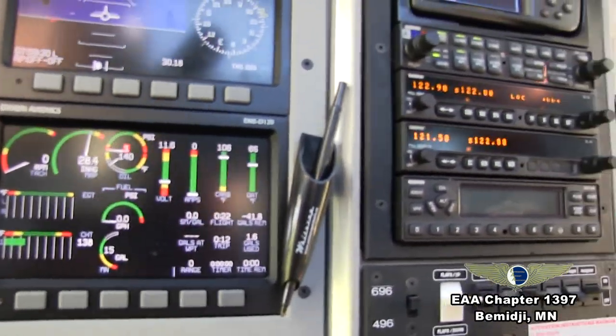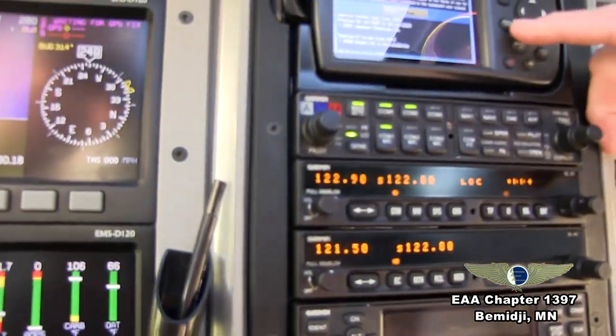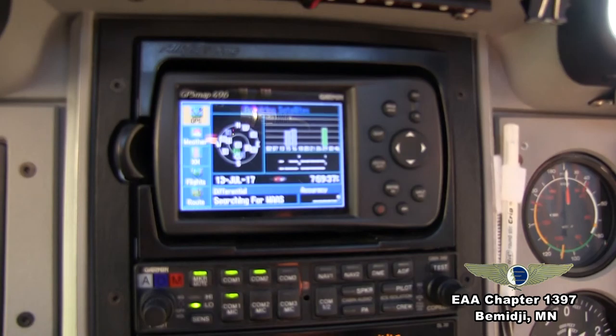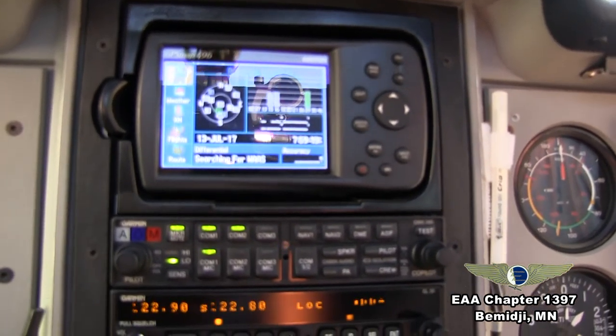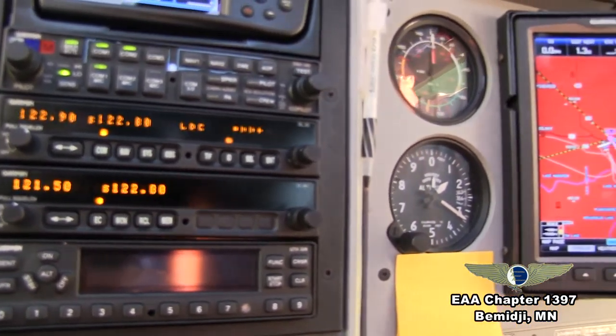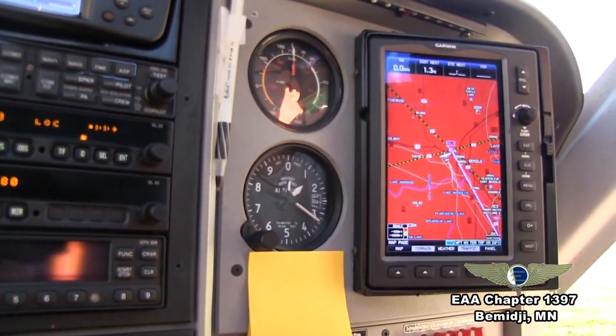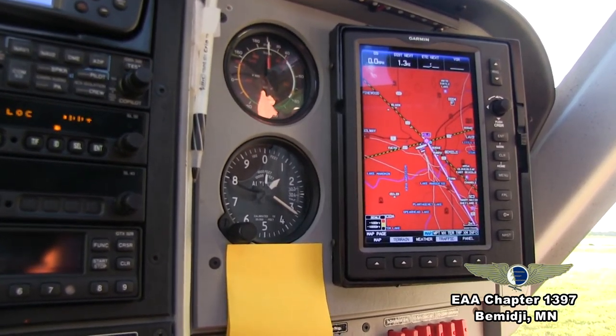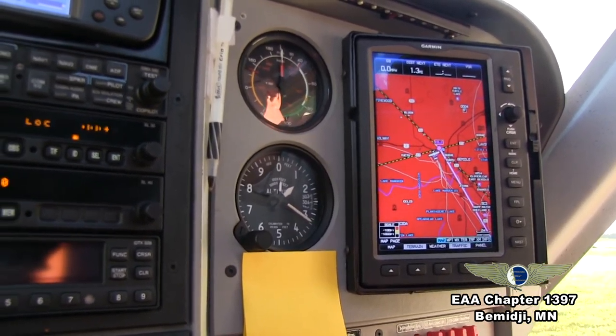Whoa. Okay. It's got about every instrument you can imagine in it. When I first bought it 7 years ago, people said there's some jets that don't have this much stuff in it back in the day. Oh yeah, I agree with that.